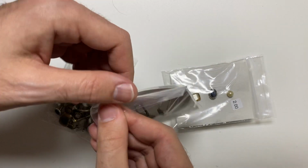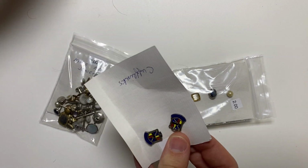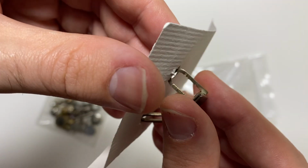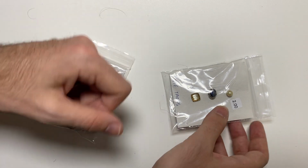Next up, we got some cufflinks. I'm not huge into cufflinks. I bought them, Birmingham, $2, just because they're sterling silver. I mean, I might try to sell these, might scrap them. Not bad.